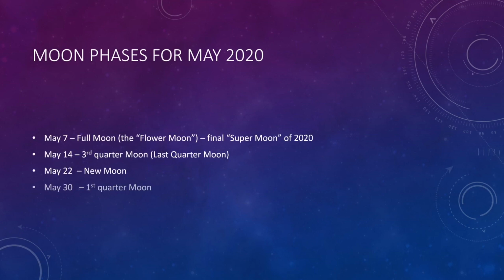Now, the moon's going to be going through its usual phases, as always. Starting out this month, however, we have a full moon right off the bat in the first week. We're going to have the full moon on May 7th. This is the flower moon. Each moon has a name. This one is called a flower moon, and, well, it's springtime and the flowers begin to bloom in May. Hence the name, the flower moon.